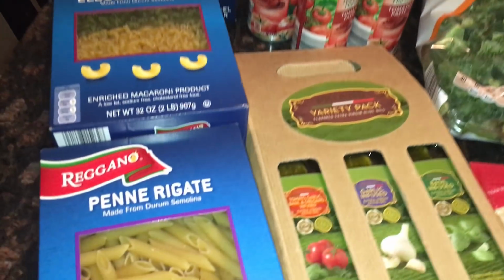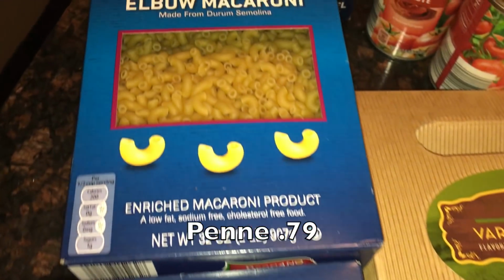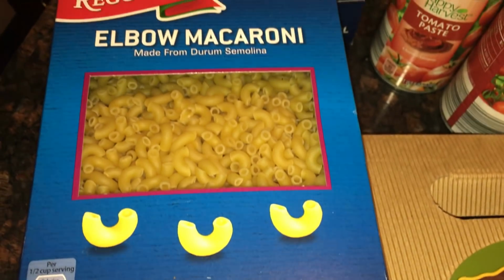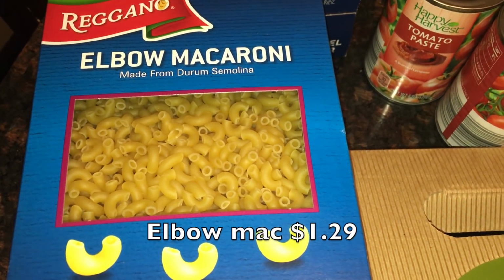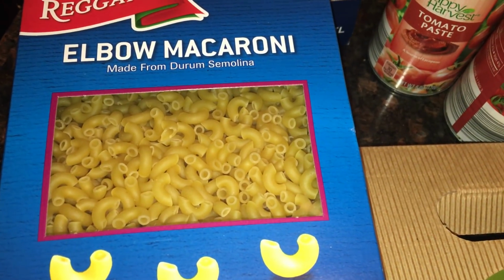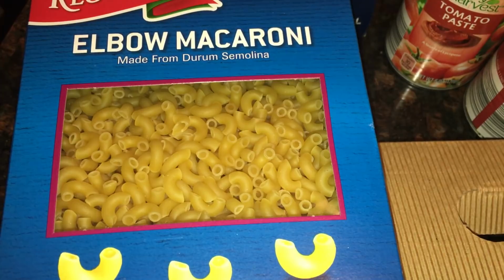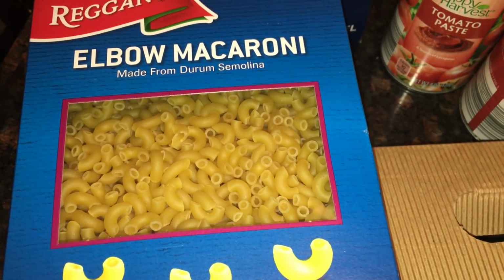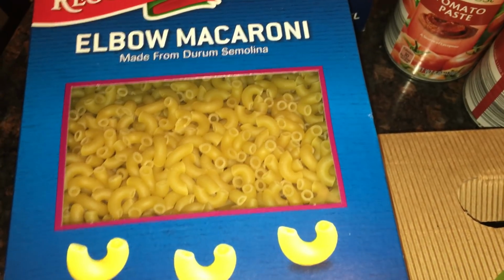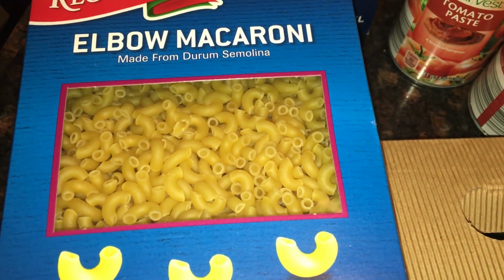So I got some pasta. I got a box of penne. I got a big box of elbow macaroni. This is a 2-pound box, and this is for pasta Fagioli. I will be doing some food prepping and making large batches of it, and then usually the night that we have it, I will then cook the elbow macaroni. I don't usually freeze the macaroni in it. I just do the tomato sauce and the beans, freeze it, and like I said, make this.